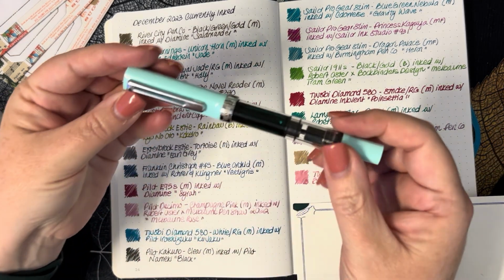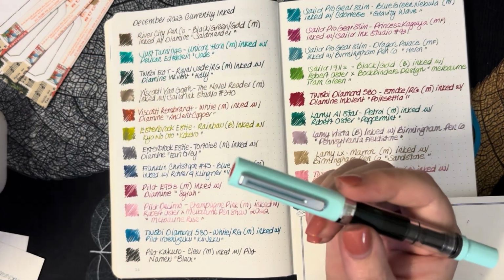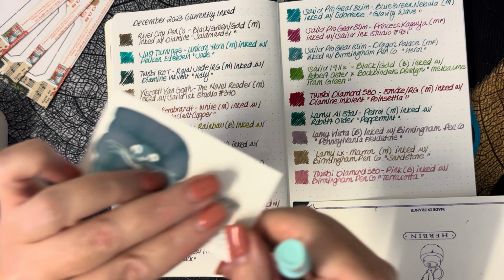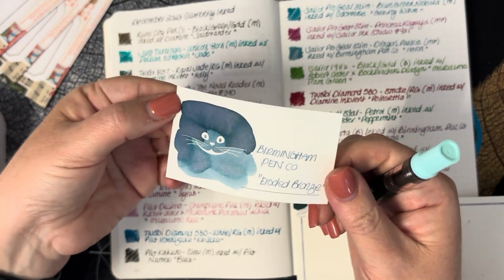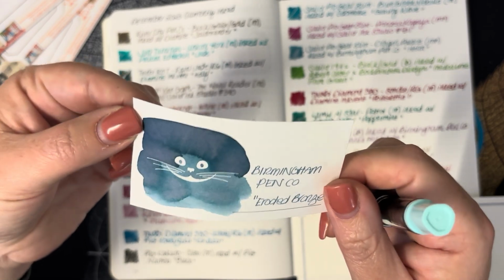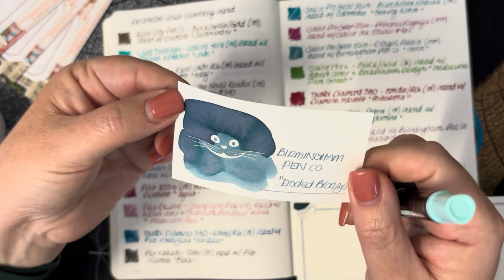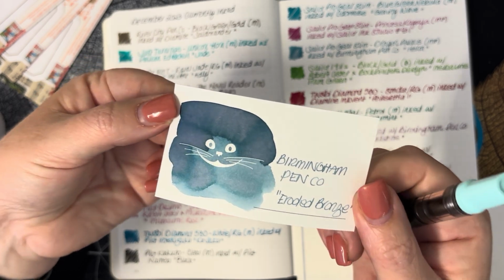Second last one we've got is this Twisp Eco Tea in mint with a 1.1 stub nib. And in that I've got Birmingham Pen Company Eroded Bronze, which is a really pretty blue-grey with pink undertones. Hopefully you can see that.